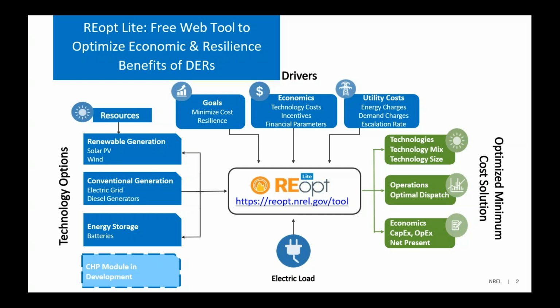Users can enter that manually, but we also leverage a great resource called the utility rate database that REopt Lite programmatically interacts with. And so if you know the name of your utility and rate tariff, you can simply select it from a drop-down menu and not have to enter the details around that. And again, what comes out of the tool is this optimized minimum cost solution. So the mix and size of technologies, how those should be dispatched or operated in each time step, and what the associated economics are. So capital cost, O&M costs, and the net present value. You can go to the next slide, please.